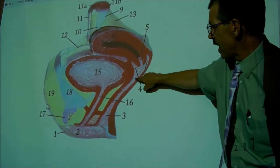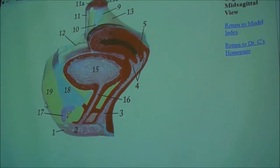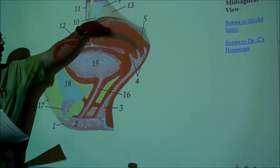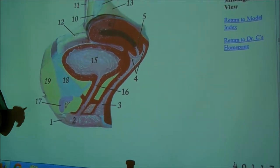Hey, I see bumpy things. My favorite word always, rugae. All right. Now we're up in the uterus. So name this part. Body. Name the poochy part. Fundus, like your stomach. Right?